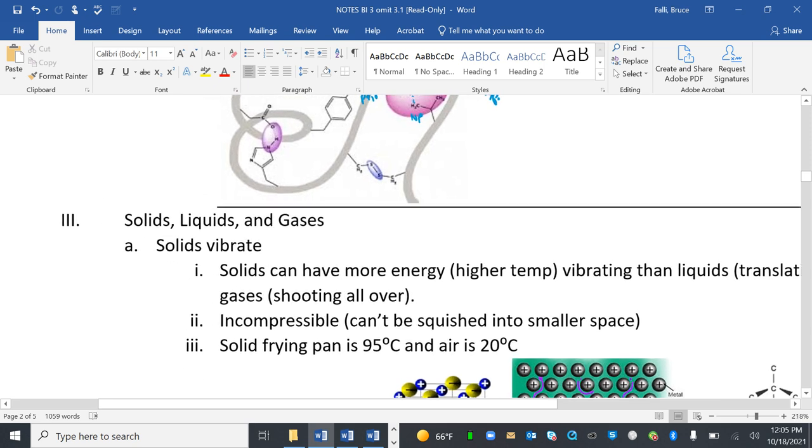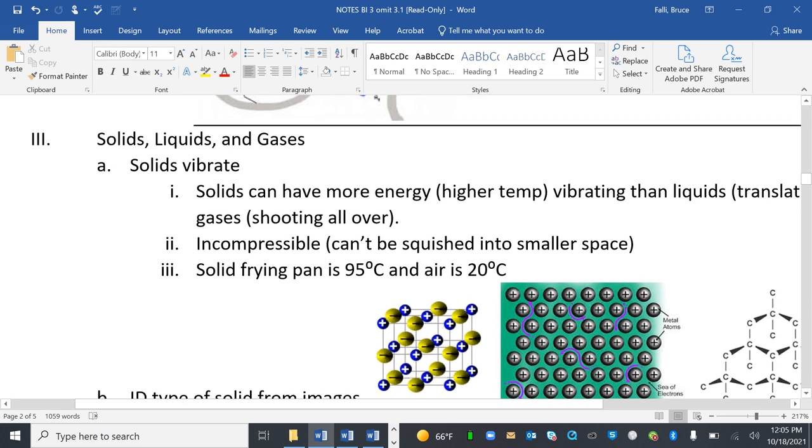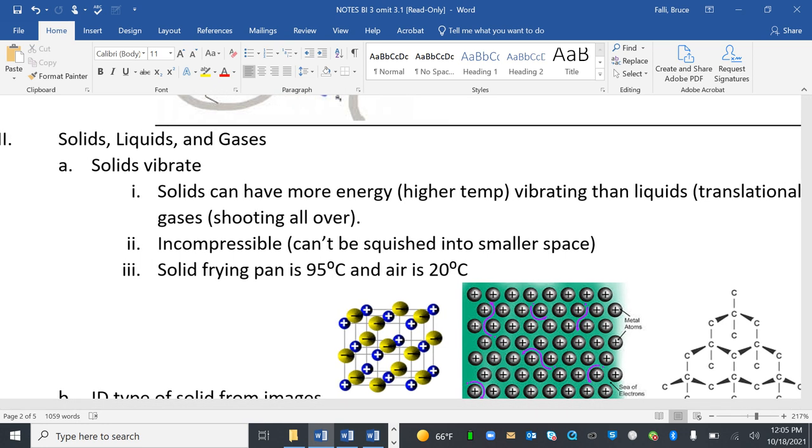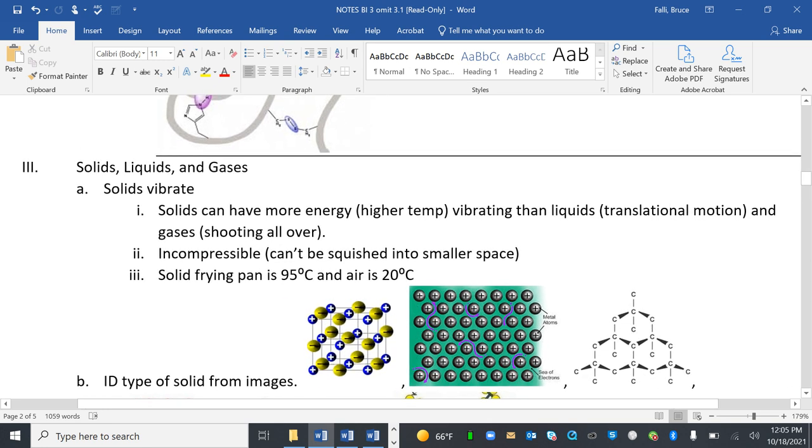Now, something new, something else new. How exciting. Solids, liquids, and gases. So, solids vibrate. Solids can have more energy, a higher temperature, vibrating, than liquids, which have translational motion, and gases shooting all over. If I have a particle and I have a particle and they vibrate, they're not moving over each other, and that makes sense.